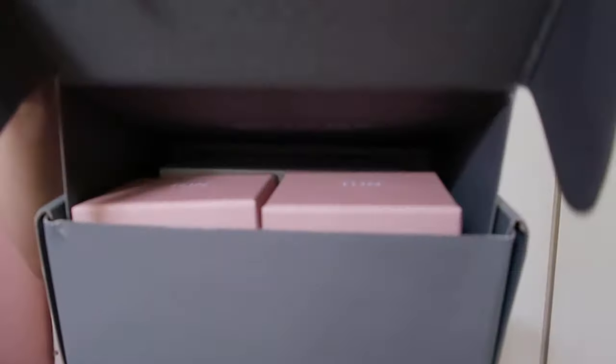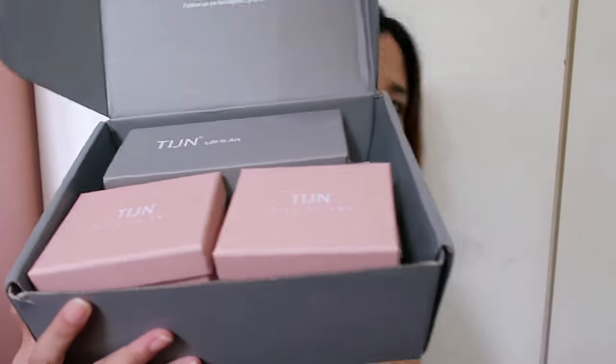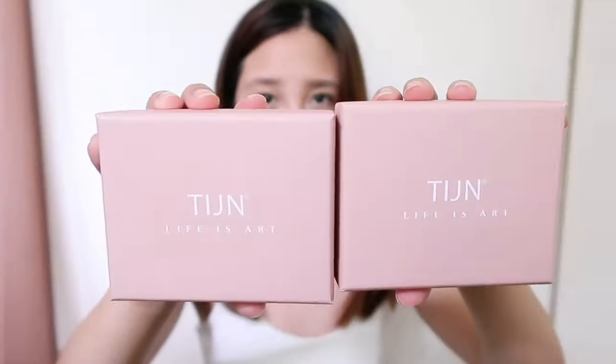They also sent me two boxes of these. So I'll show you guys what's inside later. Super nice! Ooh! I love the color of the boxes. Pink and gray. Here they are. They sent me finish off. These are actually earrings. I chose these earrings, by the way. And let's wear them.